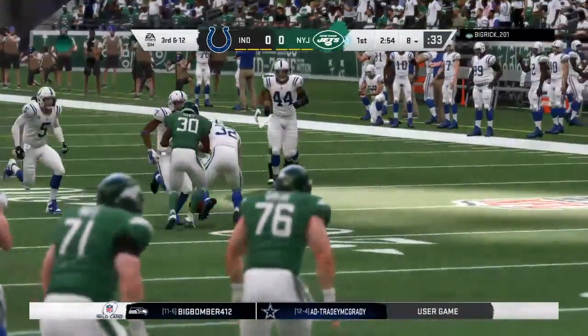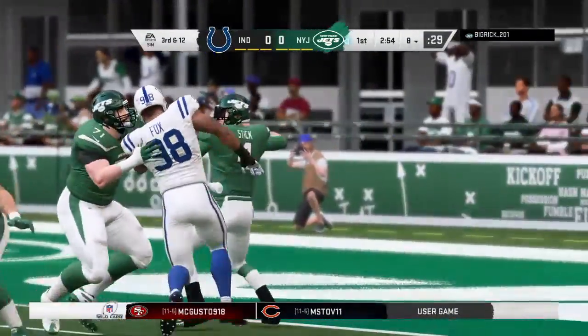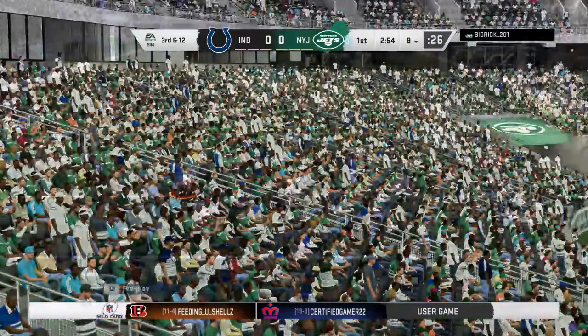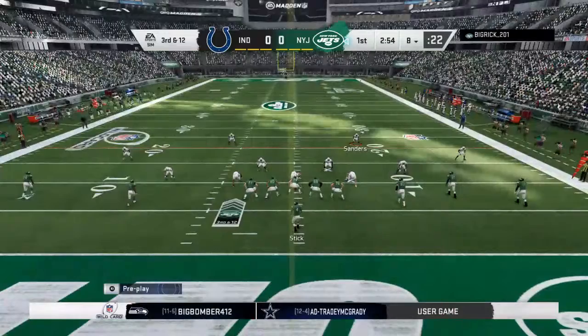A 2nd down pass play there, but it's incomplete. 12 yards to go. They've had touchdowns on both of their drives thus far, but now they face a 3rd and long.